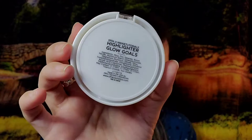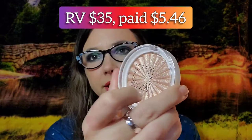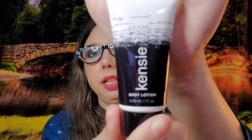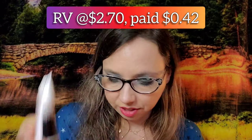So first of all, we get an Ofra highlighter in the shade Glow Goals. I think this is a Nikki. Yes, it is a Nikki Tutorials one. Kind of a peachy gold color. Then we got a Kenzie body lotion. I do have this perfume, so it'll be nice to have a body lotion to go with it. That's the first time I've received that before.